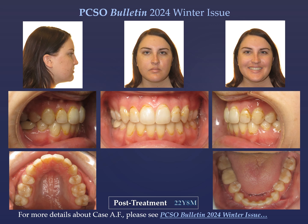Alyssa's final photos showed significant improvement in her facial balance, a solid class 1 occlusion, and good alignment of upper and lower teeth. Unfortunately, she did struggle with her oral hygiene throughout treatment, so she does have significant decalcification. Several months after the brackets were removed, she did have some cosmetic dentistry to improve the aesthetics, and in the bulletin you'll be able to see her pictures after she had the cosmetic dentistry.